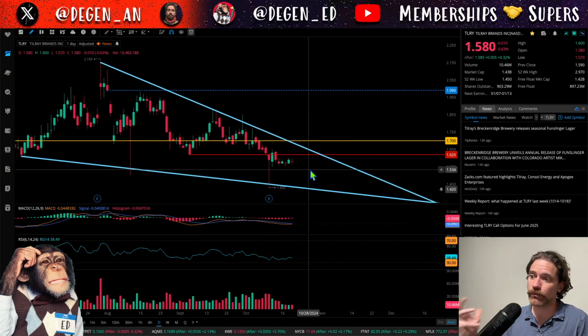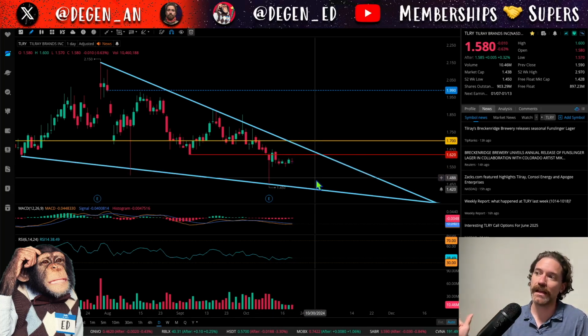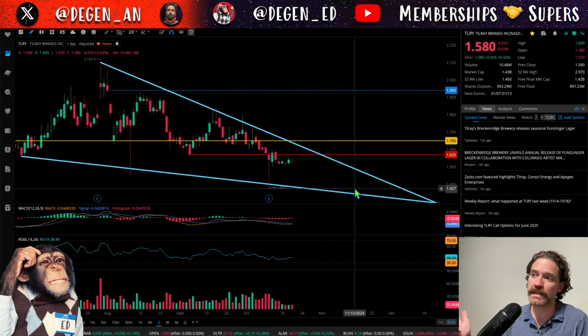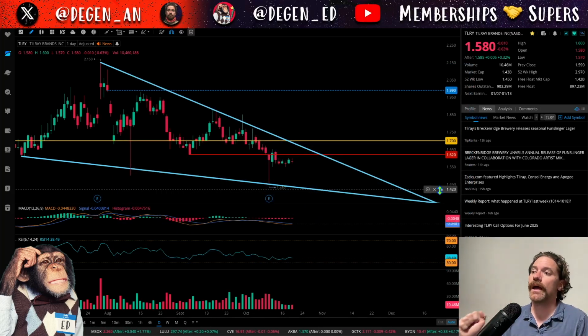Part of the reason I could see price coming down to test the bottom of this channel is that the monthly options contracts expire in November on the 15th. I could see price fading down until we get to that date, right around here, November 15th, where the cursor is. That would put price right around $1.42, or $1.420. Personally, I do have an alert at $1.42, and I also have a small buy order.